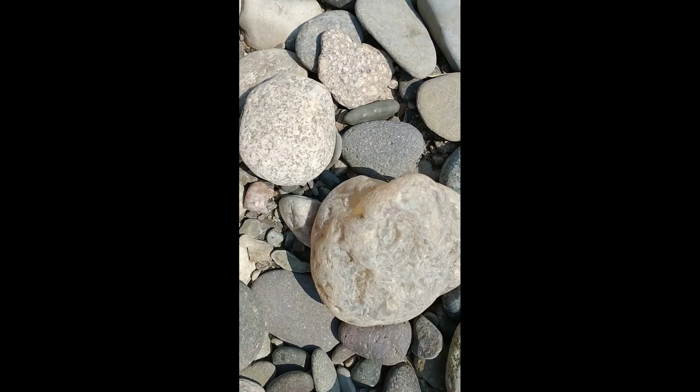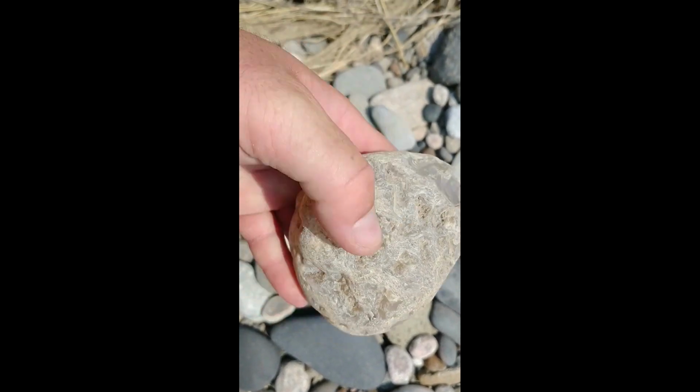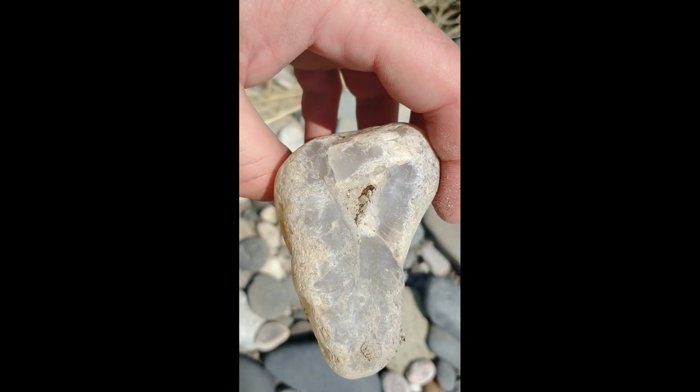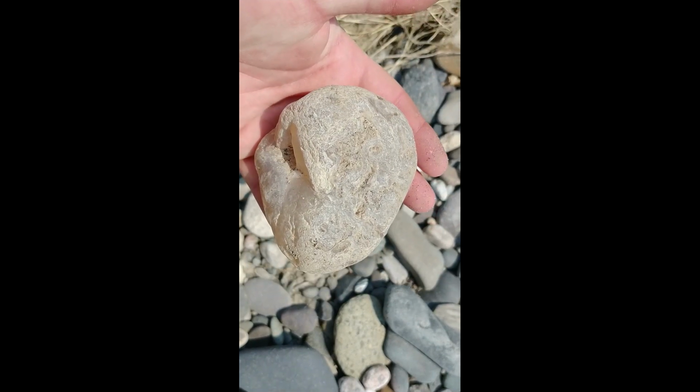Nice. Here's a nice chunk of agate. These rocks are getting hot. Oh, nice. Little quartz pocket on him. That's a decent sized little chunk of agate.